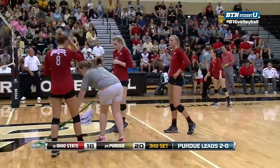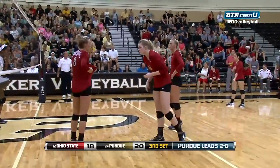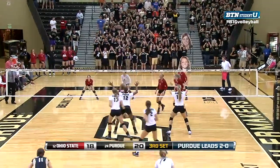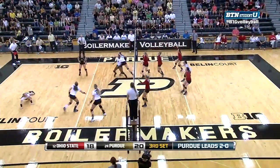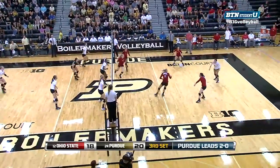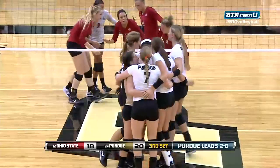You know, the higher level you get, those kills are really, really important for both sides just because you can't manage them. Off hands out of bounds, undiggable, points over, no chance for the defense to recover. That's exactly what you want. Good dig there by Neal. Short set. Jones can't do it. Rabarczyk now. Cross court. So now Rabarczyk coming back, getting the stuff block for Purdue.